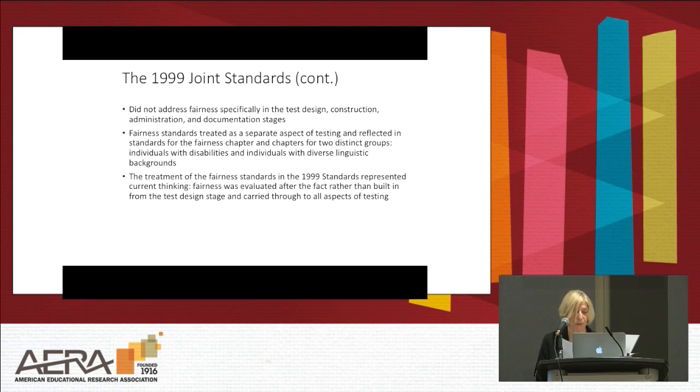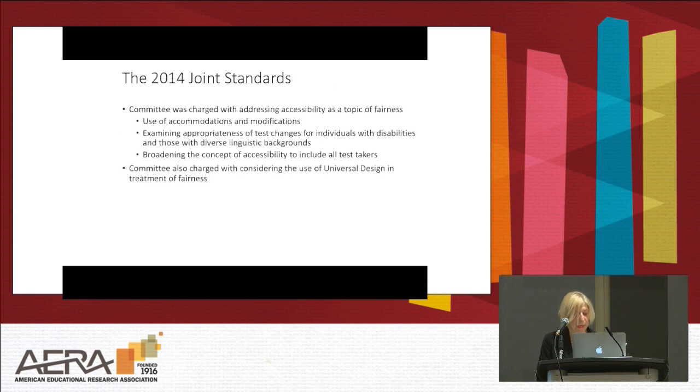the entire testing practice. The committee that prepared the 2014 revision of the joint standards was given a specific set of charges to consider when they revised the treatment of fairness. And the committee was significantly influenced by the first of this list of charges, and that was in addressing fairness for all examinees. To address this charge, the committee reorganized the standards by combining the standards from three chapters found in the 99 version of the joint standards: Chapter 7, Fairness in Testing and Test Use; Chapter 9, Testing Individuals with Diverse Linguistic Backgrounds; and Chapter 10, Testing Individuals with Disabilities.